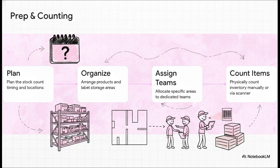Let's get tactical and break down the exact methodology that highly structured businesses use to conquer their inventory audits. The first half is all about preparation and counting. Step 1 is planning. You've got to coordinate the timeline, identify specific zones, and gather your people. Step 2 is organizing your locations. This is huge. Freezing specific warehouse zones before the count and ensuring everything is aligned by SKU makes the actual audit infinitely faster. Step 3 is assigning your counting teams.